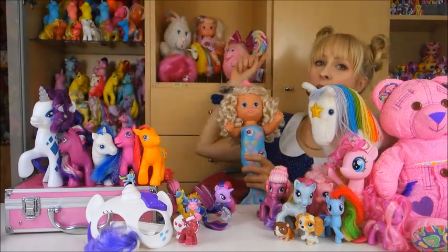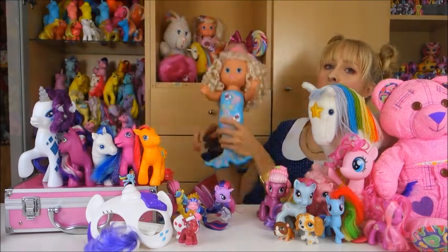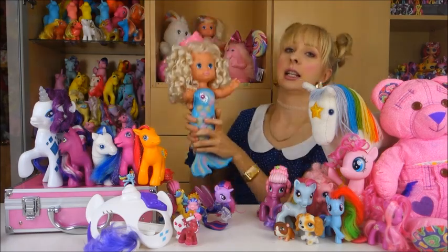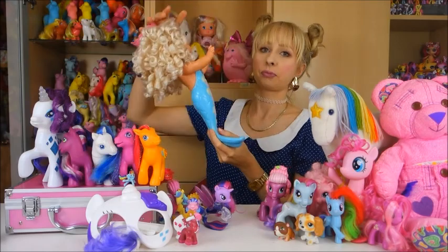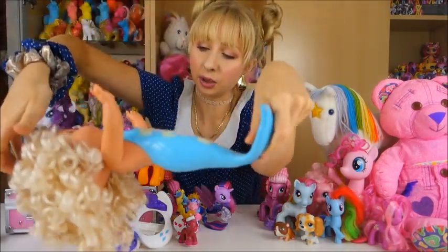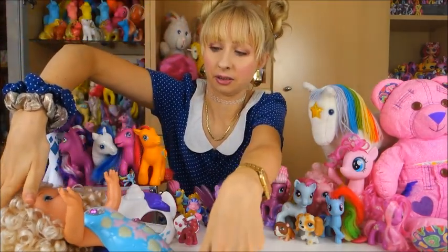It's really difficult to display her, she can't stand up. But I have now changed it to this compartment where she is now located, because I've moved my Polly Pockets somewhere else. But for this video I definitely have to lay her down.